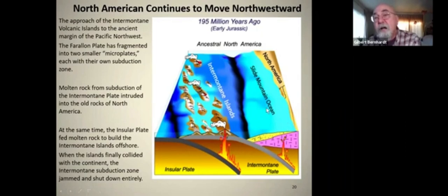And then all this Slide Mountain part of deposits in here is part of the Quesnellia intermontane exotic lands. And then it's capped on, as these islands moved in, they sealed off this particular subduction zone and killed it. And eventually these islands ended up cramming up against this Slide Mountain sediments and were non-subductible as well, and formed the western part of the intermontane area.